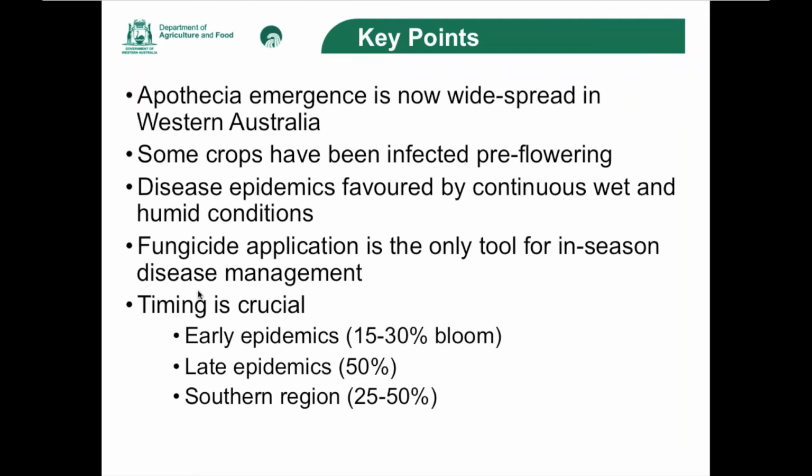What we have seen in our southern region, where usually the disease epidemics happen early in the season, is that fungicide targeted at the 25 or 50 percent stage gave us the best control of the disease and also gave us the best economic return on our fungicide application.